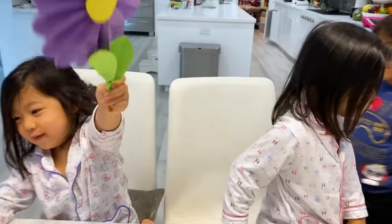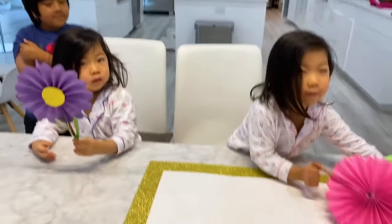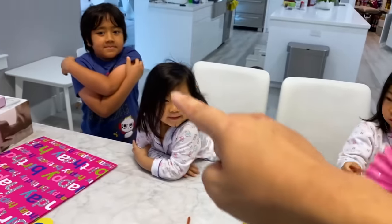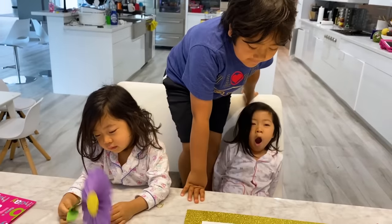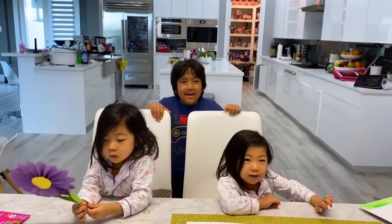And Emma and Kate yesterday made this with the help of grandma. Look at that. Flowers. Wow! You guys notice that they are all in pajamas, including me. We woke up early a little bit because we want to surprise mommy for breakfast. So today we're gonna make pancakes for mommy, and we're gonna make a birthday edition. Let's go make some pancakes.